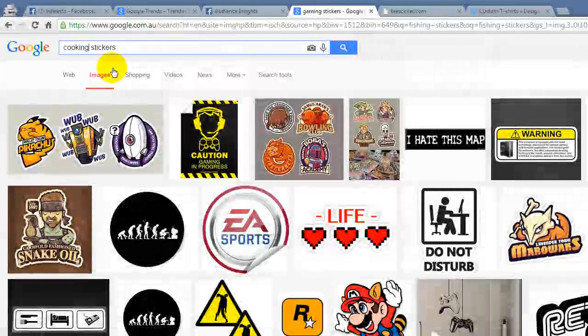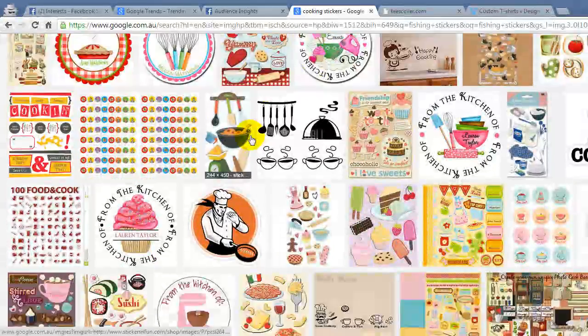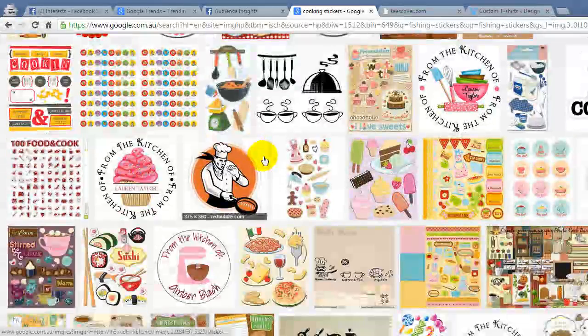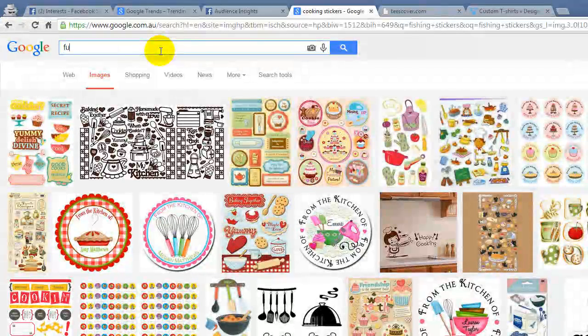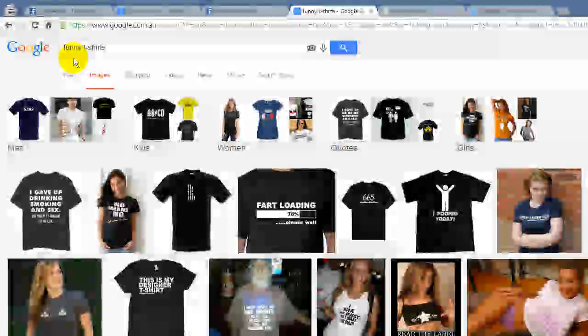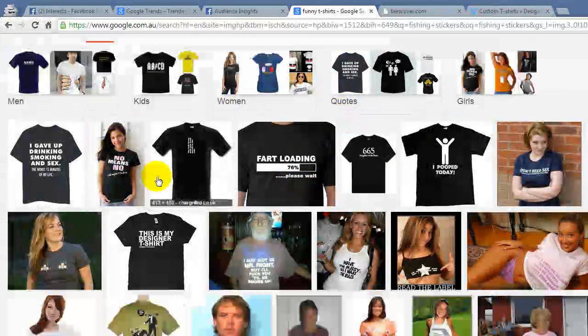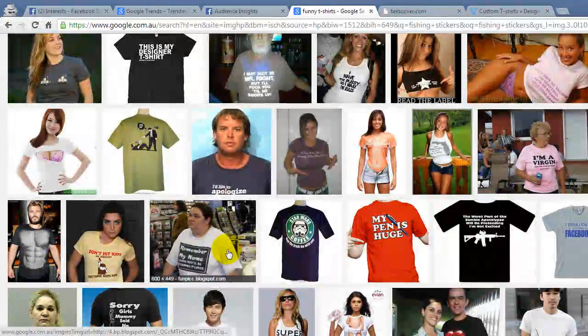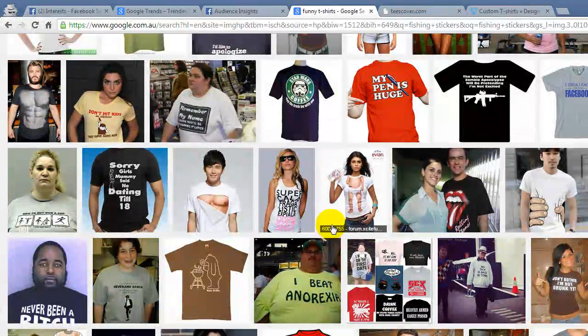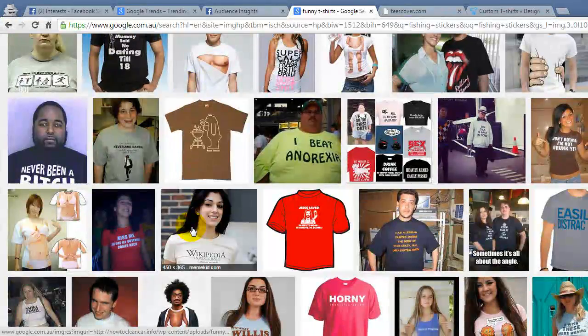You can do cooking stickers, and that's probably not the best, but there's that. Another thing I like to type in is funny t-shirts. I'll probably do niche related, but as you can see, you can get some pretty cool ideas as well. And this is to model off. You can actually change it around and see what you can do.